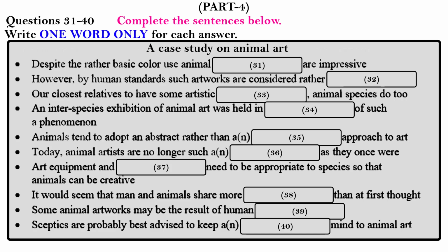That is the end of part 4. You would now have 10 minutes to transfer your answers to the answer sheet.